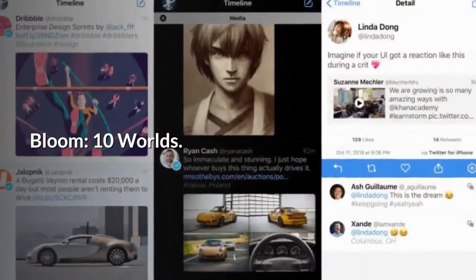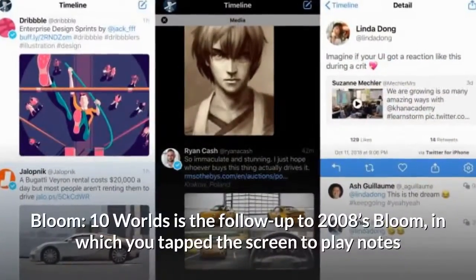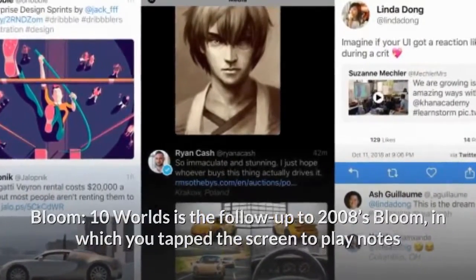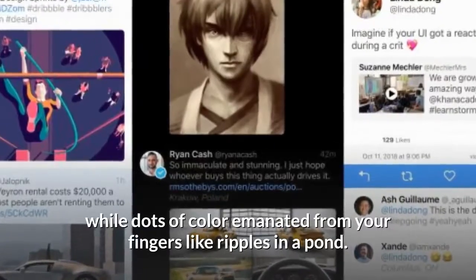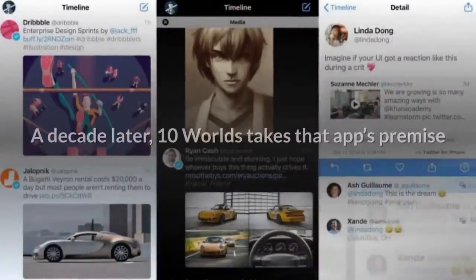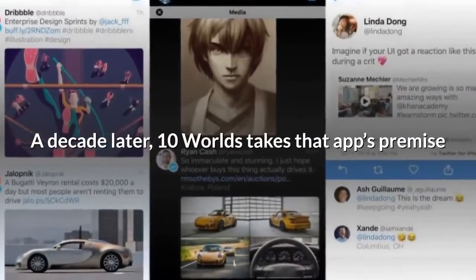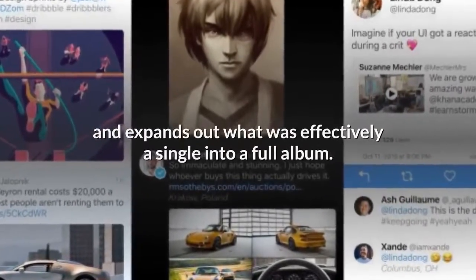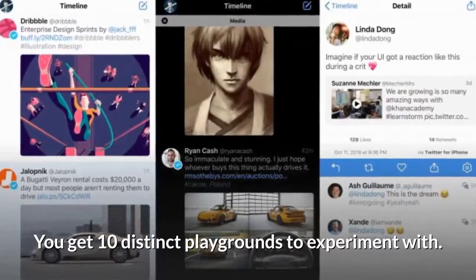Bloom 10 Worlds. Bloom 10 Worlds is the follow-up to 2008's Bloom, in which you tapped the screen to play notes while dots of color emanated from your fingers like ripples in a pond. A decade later, 10 Worlds takes that app's premise and expands out what was effectively a single into a full album. You get 10 distinct playgrounds to experiment with.